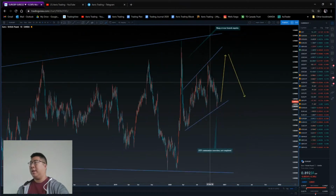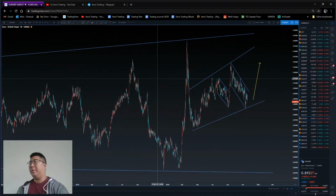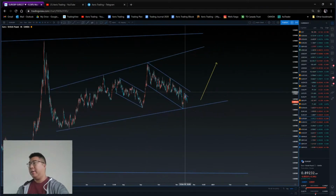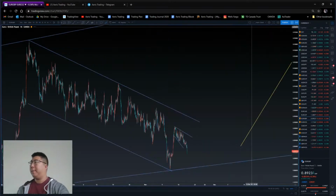Right? But this is not going to happen in days, right? It's going to happen in months, right? When we're looking at the higher time frame. So lower time frame wise, still very favored for this push up to the top, and then potentially looking for the sell from the top. Okay.